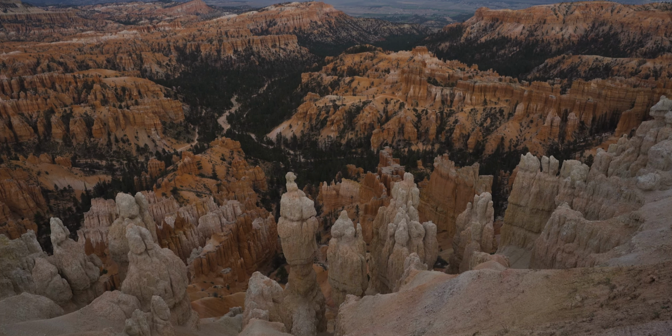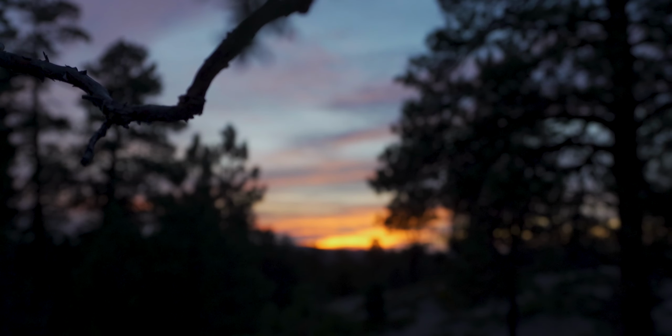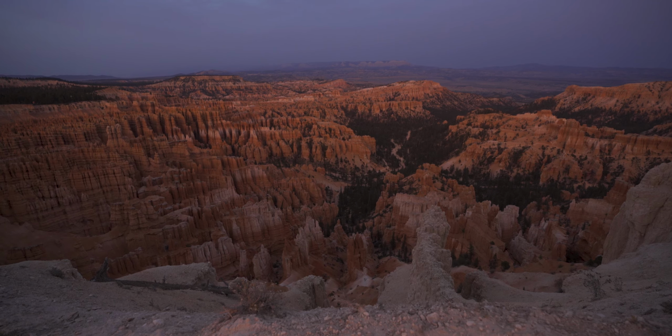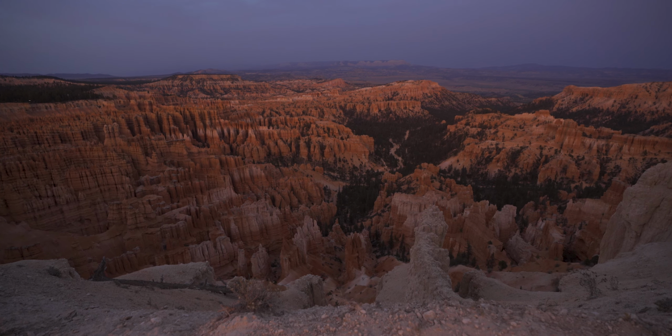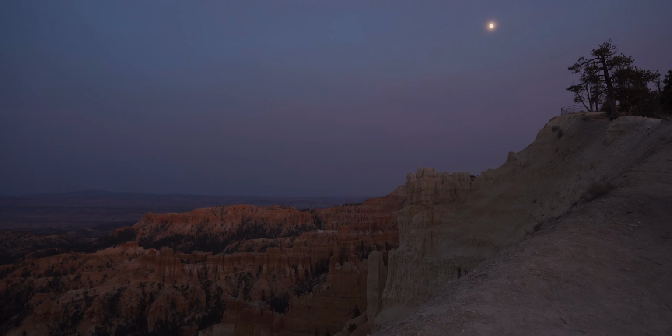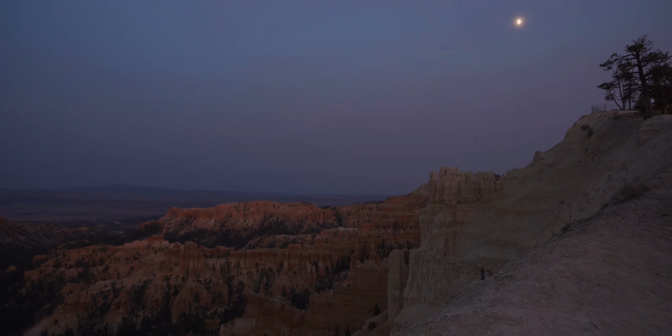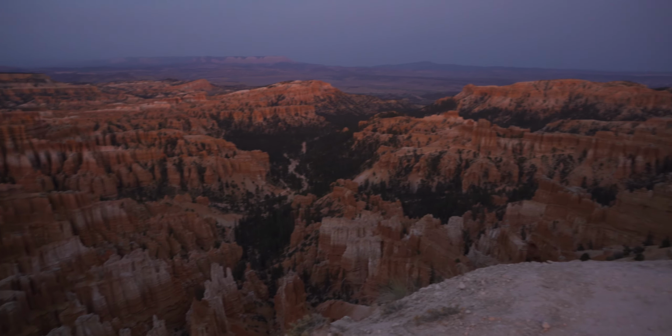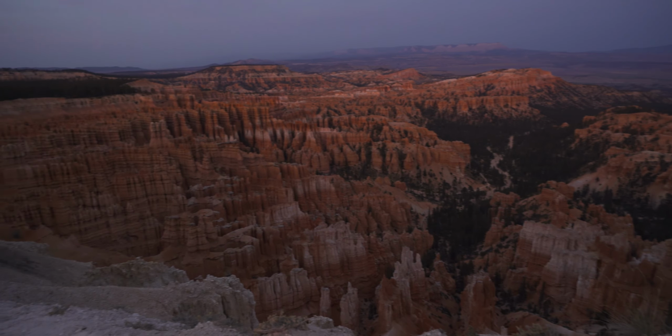Either we missed it, or maybe it wasn't the best vantage point, but the sky and the amphitheater were gorgeous anyway. There are seriously no bad views here. Then we followed the rim trail back to camp.